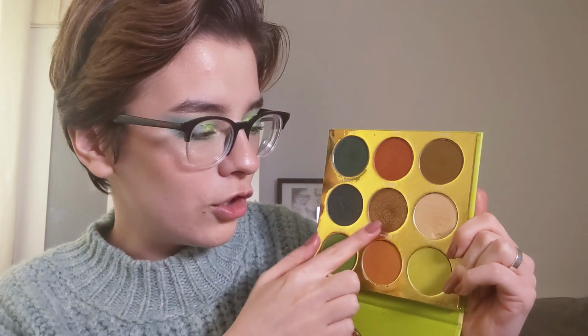Oh, the packaging is so reflective, I shouldn't do that. I'll just hold the palette like this, just so I don't blind you. But I love these mattes down here a lot. Oh, it's hard to pick, but I think I'm gonna have to go with this shade right here. The middle shade is called... what's it called? Chaga. Chaga.